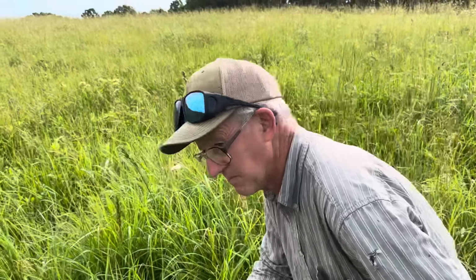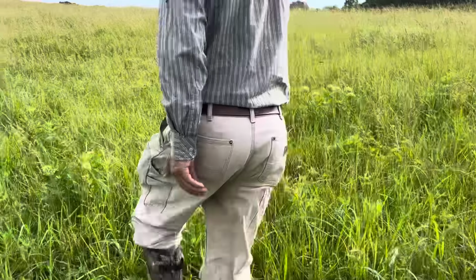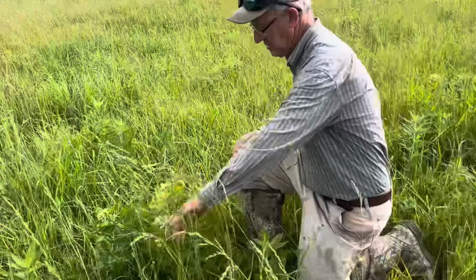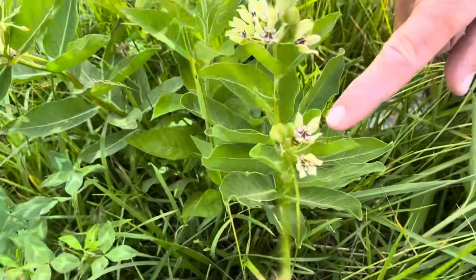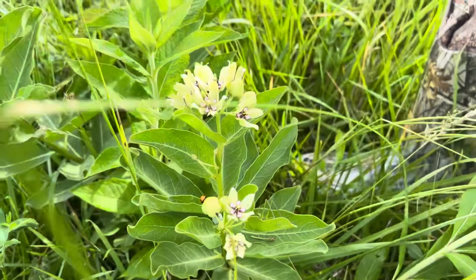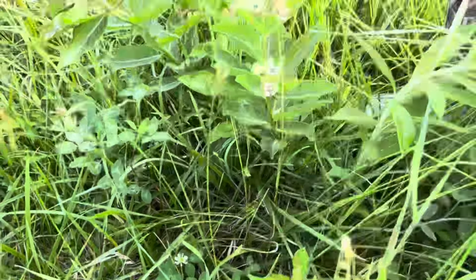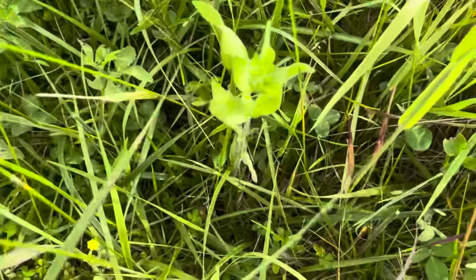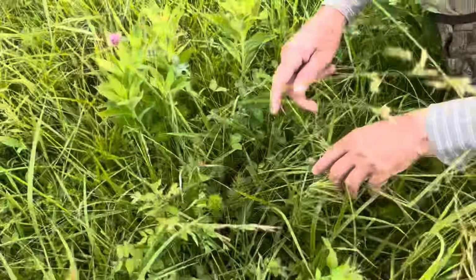So let's show them. So it's that milkweed that you... Yeah, right here. There's a ladybug on it. She's trying to find something. Yep. And we got some clover right here, red clover. Yep, there's some white clover. There's the Japanese clover, the little yellow. And Jan, here's Queen Anne's lace. Yep. Wild carrot.